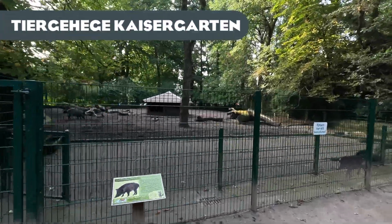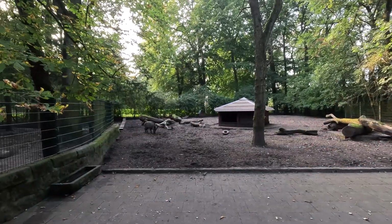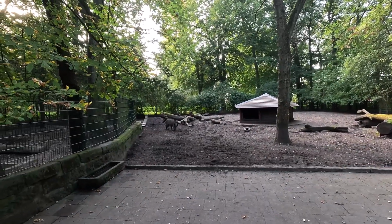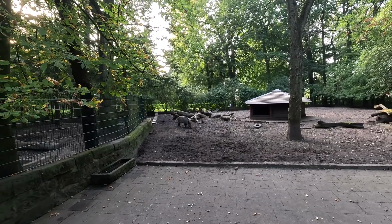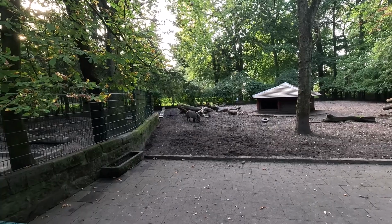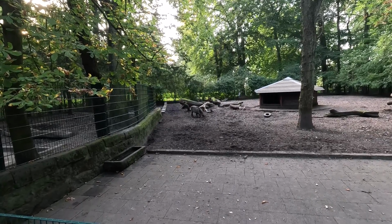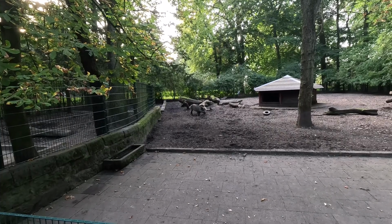Next we are in Tiergehege Kaisergarten. This is in Oberhausen, which is free, so I recommend it. This is a little free zoo kind of in the middle of a city park, and it's really quite cute. It has a lot of cool animals, even lynx. And over here is the cat.